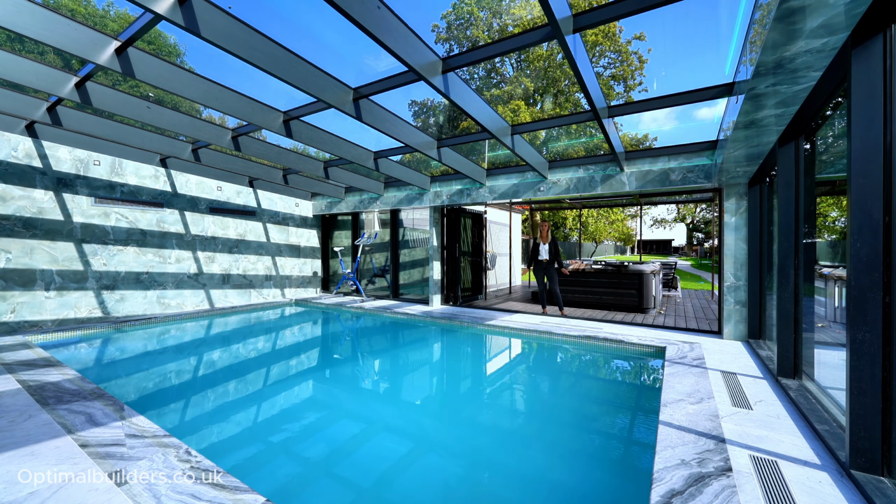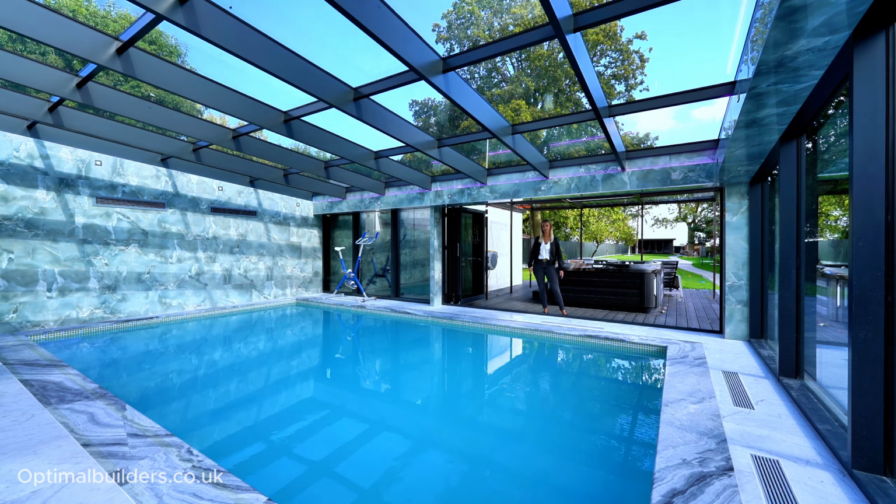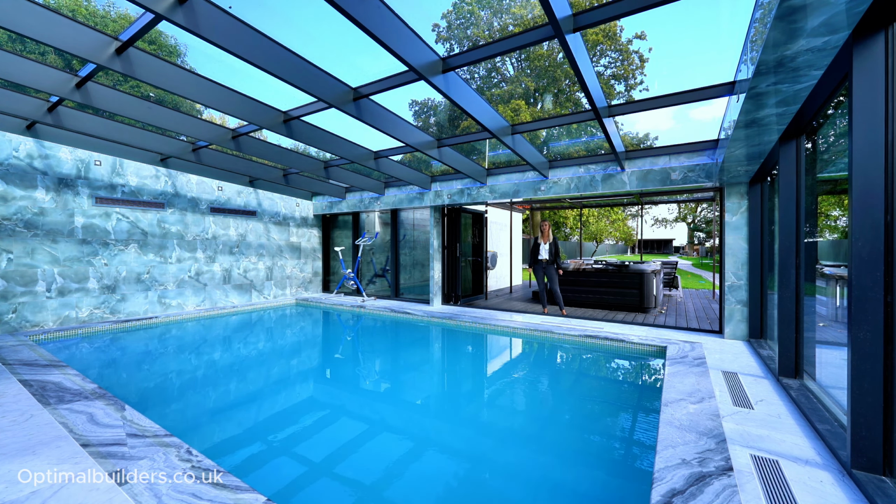Almost everything in this home is automated. The pool and jacuzzi are heated with a heat pump powered by solar panels, ensuring zero running costs. Even the lawn is mowed by a robot.